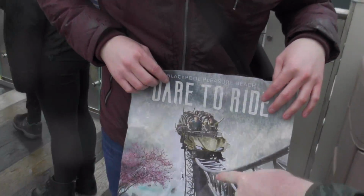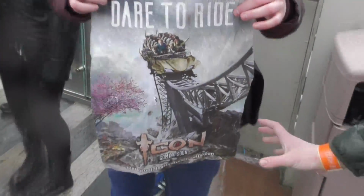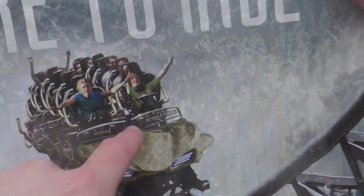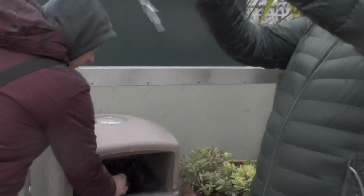A very wet poster. It's a bit wet, but obviously looking at that poster, we can see a nice shot of the trains there. You've got the Icon logo on the side. Oh! And you've got the LED lights on the front of the train. Oh no! It must go in the bin now.